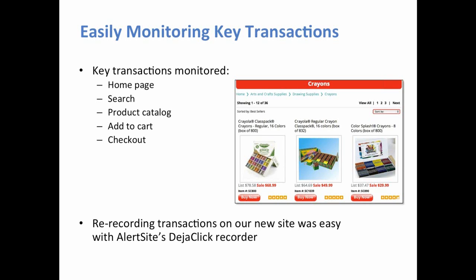I want to talk a little bit about what we actually use AlertSite to monitor and how we do that. Our monitoring transaction is a five-step process. It simulates a customer coming to our site, searching for a particular item, adding it to their cart, and entering the first step of our secure checkout process. By using that five-step process, we're not only keeping an eye on our overall site response time, but we're ensuring that critical site functionality like search and secure checkout is all working properly. And if a step fails for any reason, we're alerted and we can actually see a screenshot of what the user would have seen.